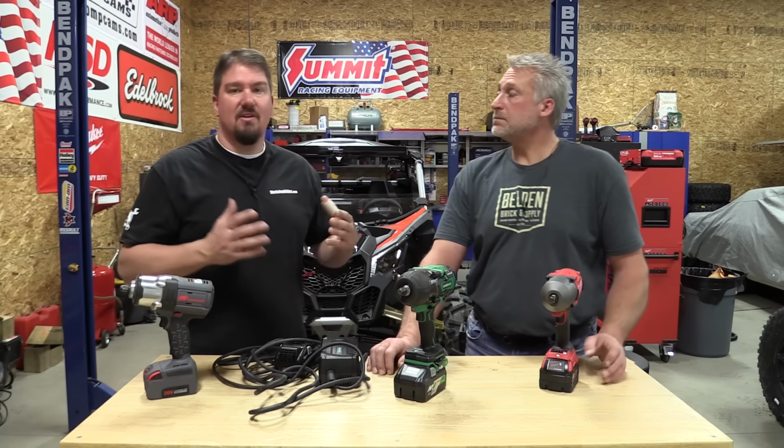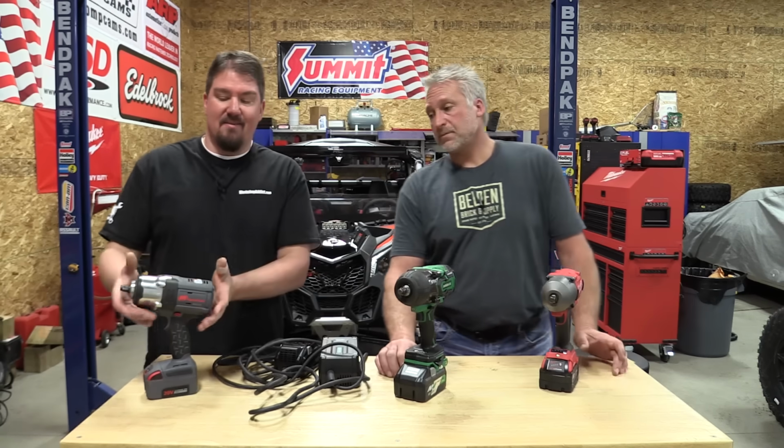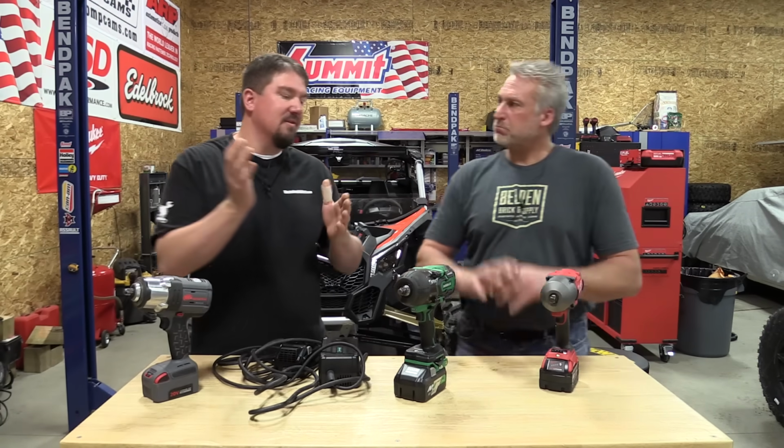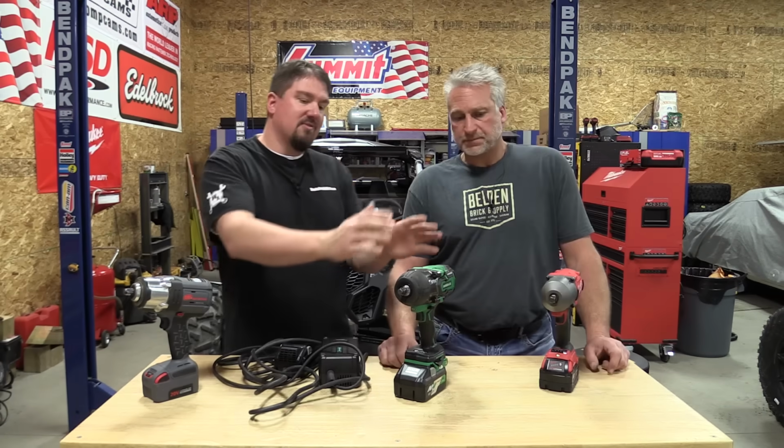Yes, it's an impact wrench. It can be used in automotive. Is that their main focus, like Ingersoll Rand? No. I think their main focus is broader. Yeah, they're looking at the construction field.